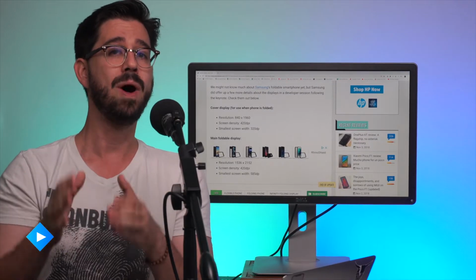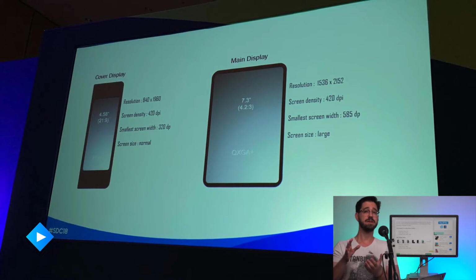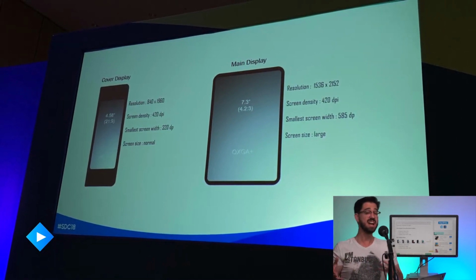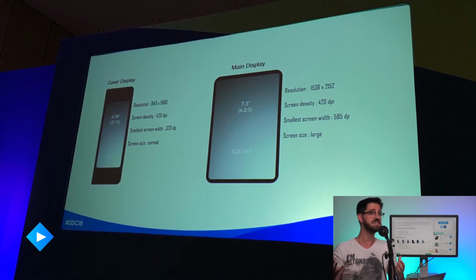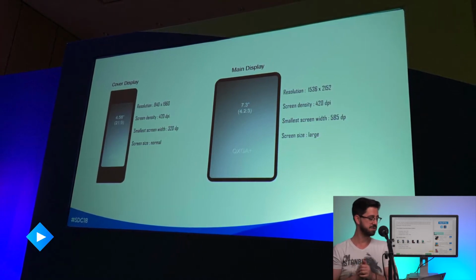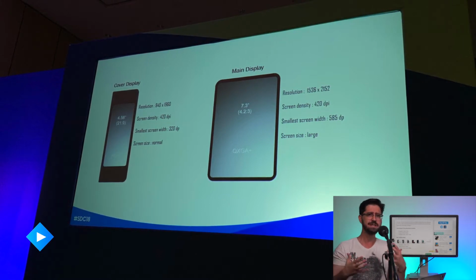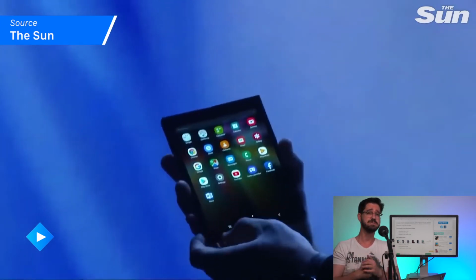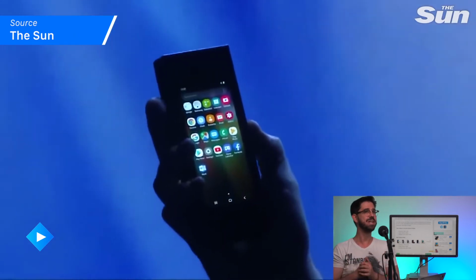The problem is that what Samsung did announce was pretty limited. We know that the cover display for when the phone is folded, well, it'll have a resolution of 840 by 1960. Not awesome, but not terrible. That's about a 4.5-inch screen, which for a smartphone isn't that bad. When it's in tablet size, it's going to be 1536 by 2152, which is literally double the size. That's a moderate tablet. That's roughly, say, mini iPad territory. So in terms of something that can work both as a tablet and as a phone, they are pretty well designed. The problem is that's about as much as we know about this phone.